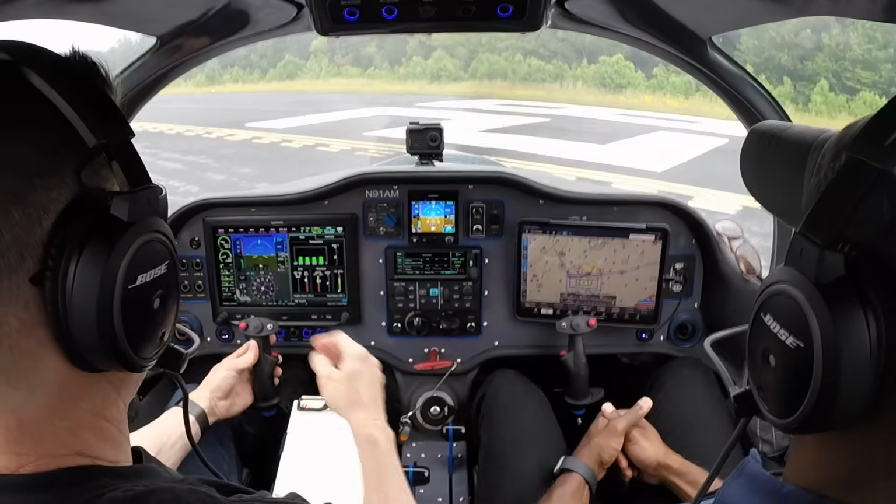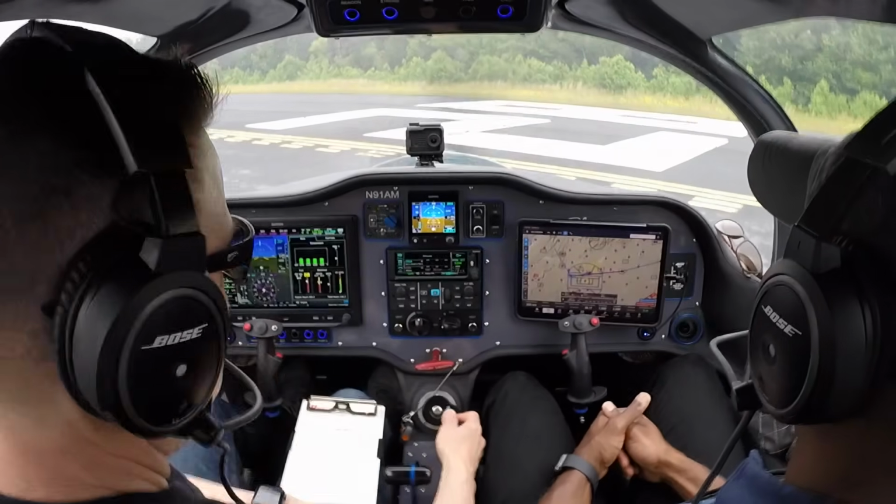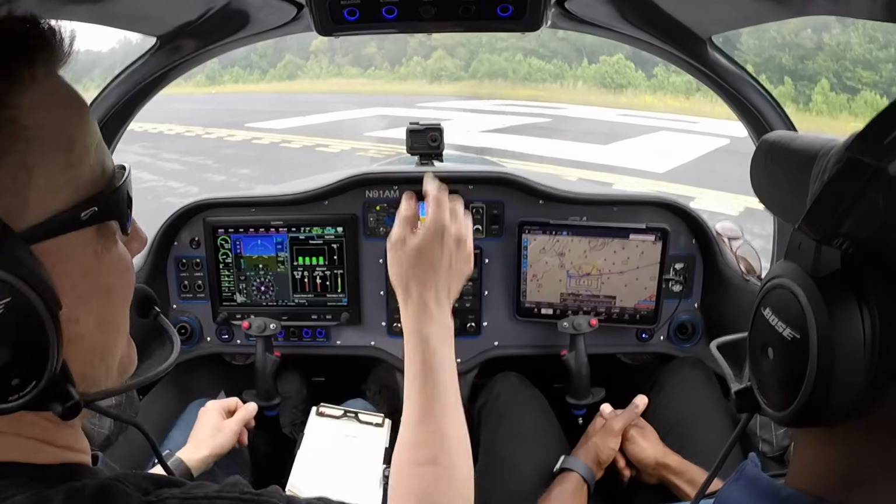Stockmar traffic, Sling 1 Alpha Mike departing 28 northbound departure, Stockmar. All right, everybody ready? Ready. Ready.